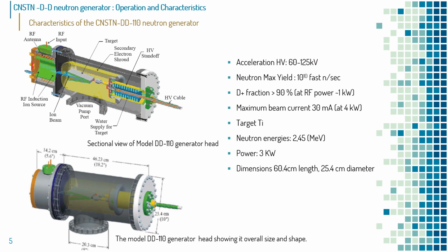As you can see in the section view of the generator, we have here the RF antenna, RF ion source, target, ion beam, vacuum pump, water supply for the target, secondary electron shroud and high voltage cable. The high voltage acceleration is between 16 and 125 kV. Neutron maximum yield is 10^10 neutrons per second.